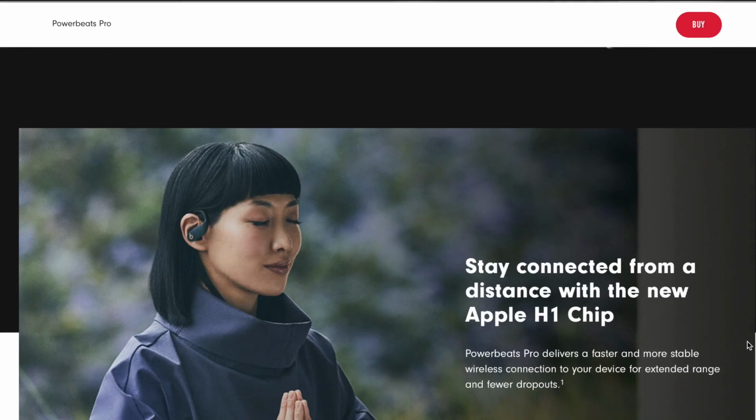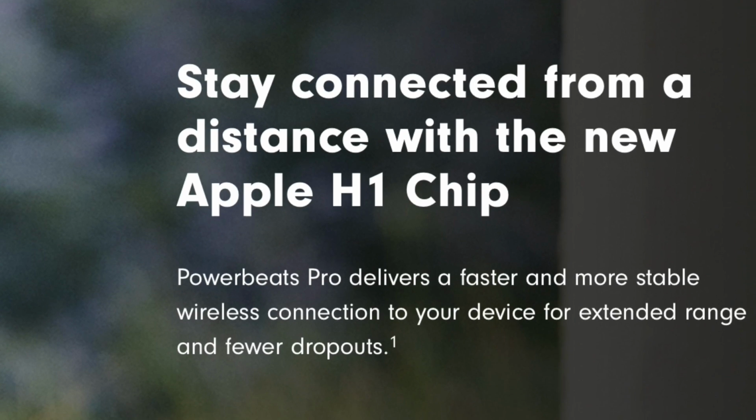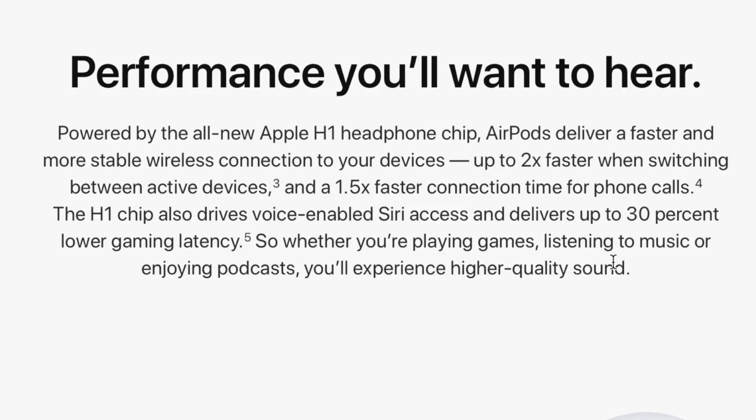Now, there are a lot of actual similarities between the AirPods and the Powerbeats. Both are powered by Apple's H1 chip, which means that they're going to perform fairly close to one another.